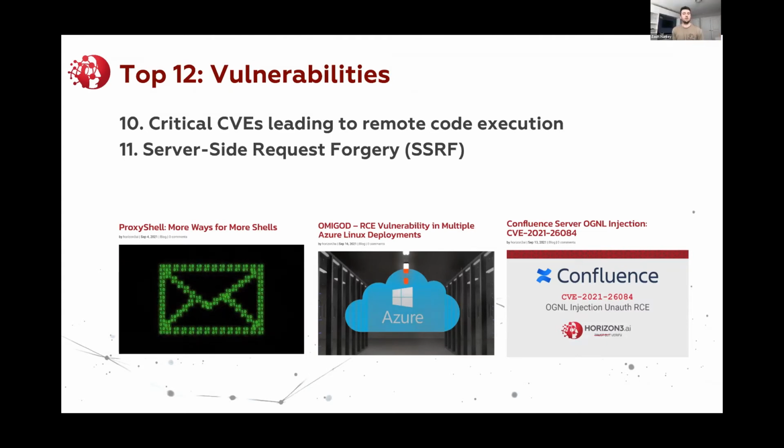Hey guys, so I'll go over vulnerabilities. Number 10 is critical CVEs leading to RCE. 2021 has been filled with a lot of really critical remote code execution vulnerabilities that have come out.